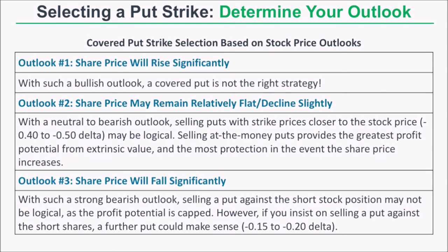So all you need to keep in mind is that when approaching a covered put, there's no one size fits all approach, and the put you sell will depend entirely on your outlook for the stock over that time period of the short put. So just keep that in mind.